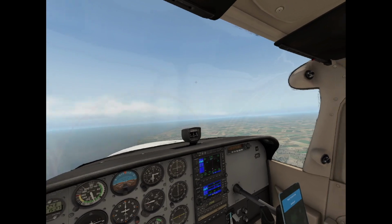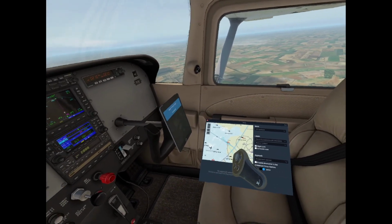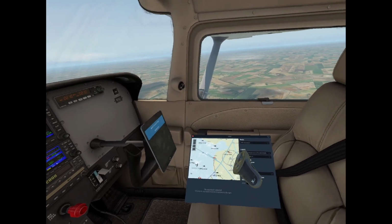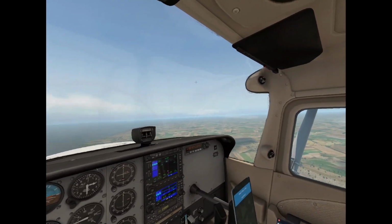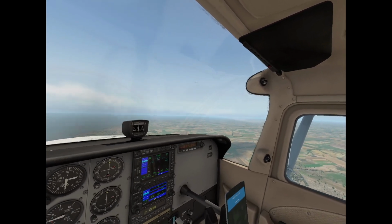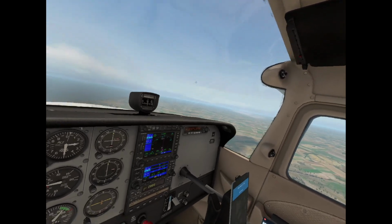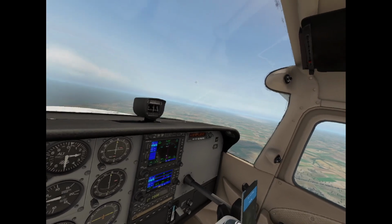Okay, 2.5 minutes left. Things are starting to speed up now. We're going to go around there, and then I need to find a way in. We'll find a good approach. Ooh, some low cloud. Really low cloud over there. How far away do you think that is? It's kind of hard to gauge.